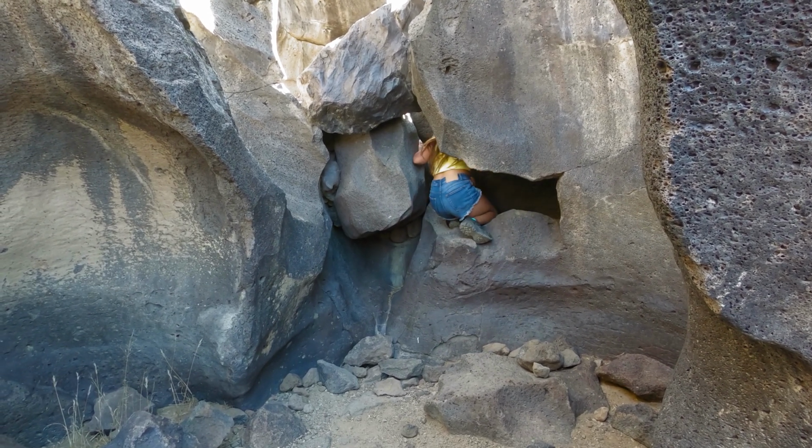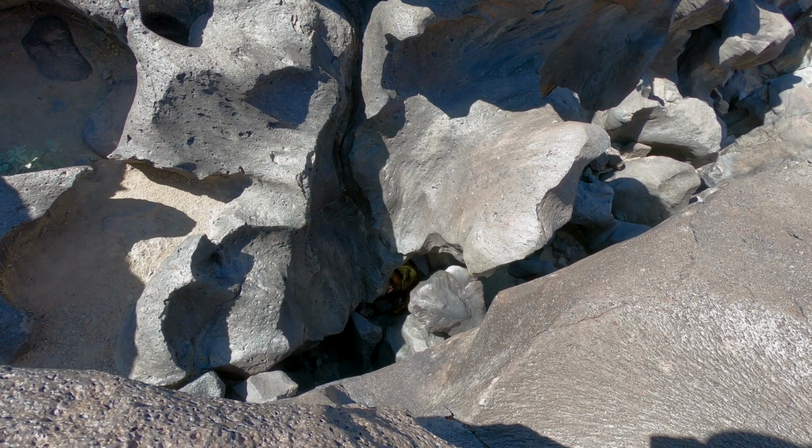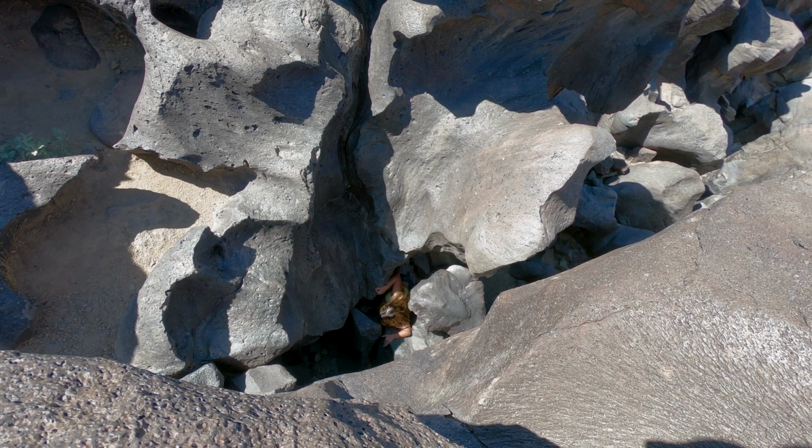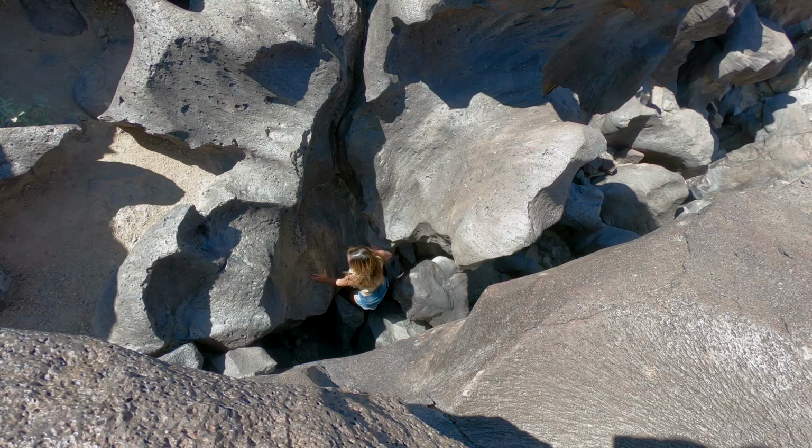V, being as tiny as she is, decided to embrace her inner cave-dwelling, rock-climbing desert creature and take the hardest way back up out of the falls. It sure looked fun, but I don't think I'm small enough to fit through those gaps.